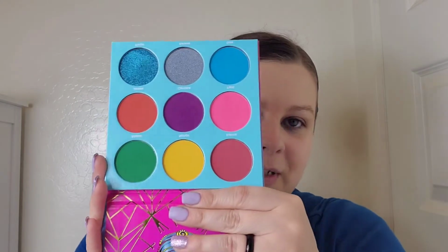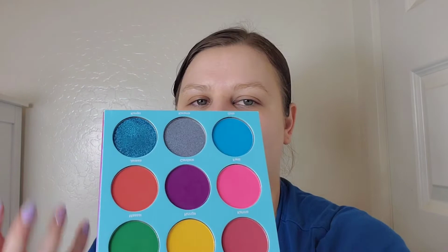Then we have a newer palette that I got for Christmas. It's the Juvia's Place The Warrior 3. I love the artwork on these palettes. They're so pretty. And this is what it looks like. I kept going, it could go into rainbow because it's almost a rainbow, but I thought it was more colorful than an actual rainbow. You can say I'm wrong, it's fine. You don't have to agree with where I put these palettes.